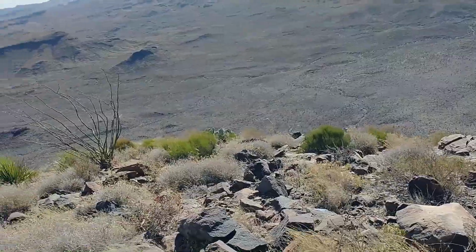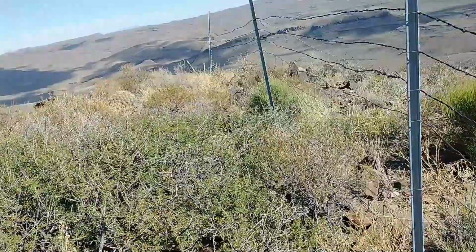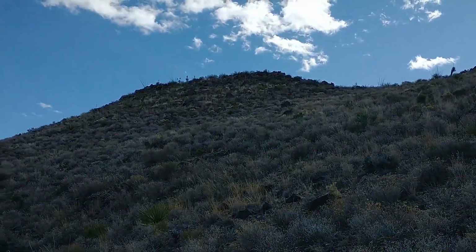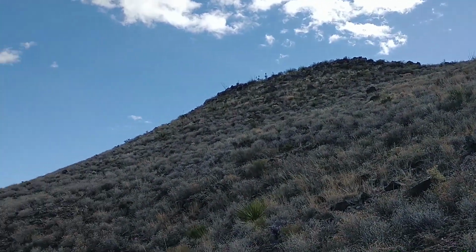There's no trail up here. We kind of off-trailed it. So hopefully you can find a better way down. Alright guys, so we are making our way down. Back up there is the highest point in the monument. So we're making our way back down.